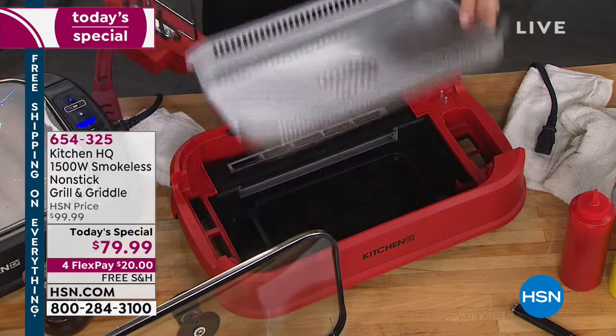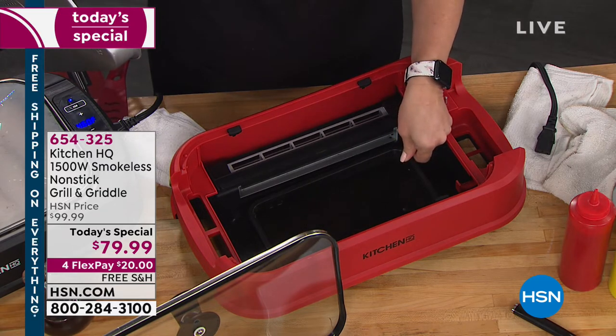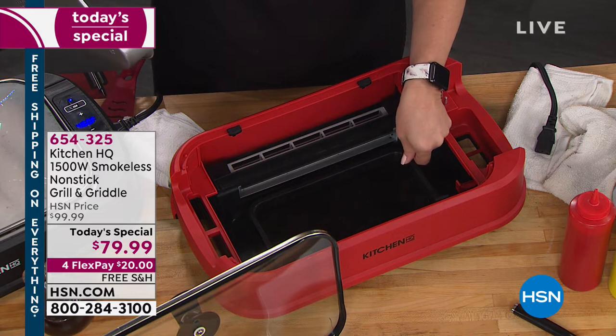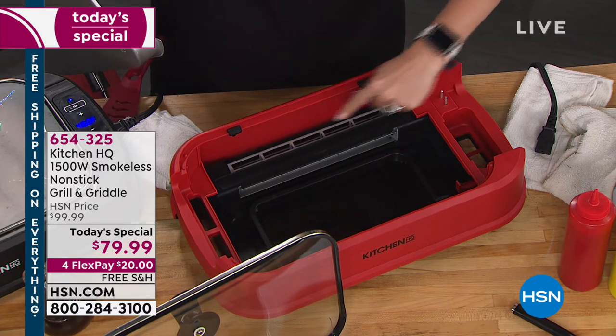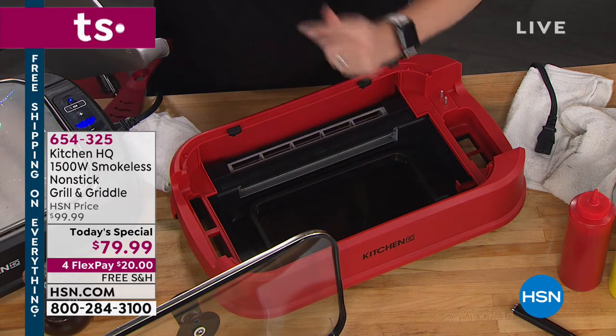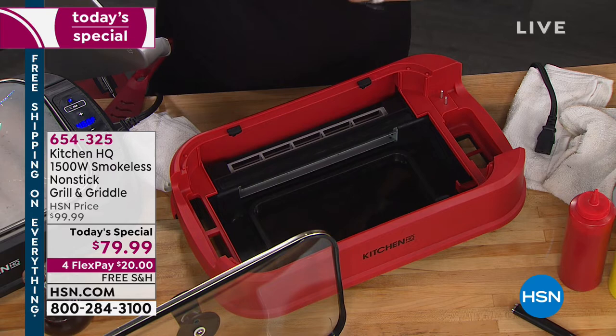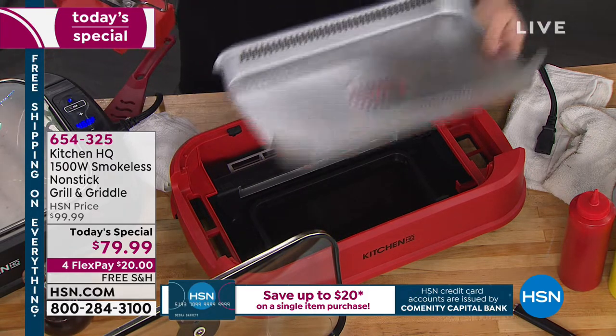This one can go in the dishwasher, and then underneath, here's the magic. There's your water reservoir. That's what I want you to fill with a little bit of water. That's gonna pull the smoke in. Here's our superheated, what I call a smoke vacuum or our smoke extractor. That fan is gonna pull in the odors and pull in the smoke, and it dissipates through that water reservoir. Isn't that great? I love it. I think the whole setup is so smart.